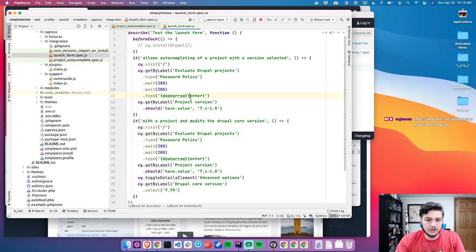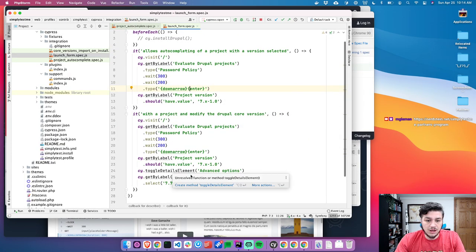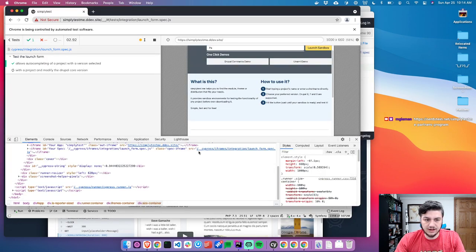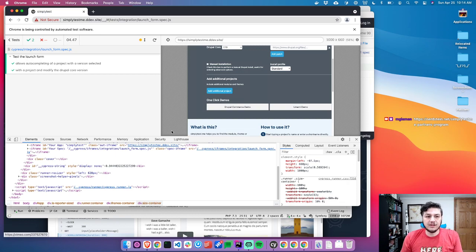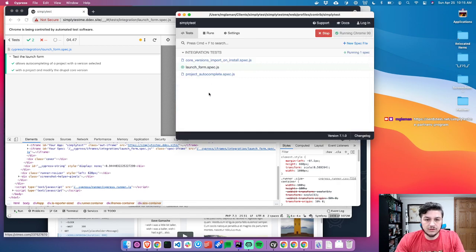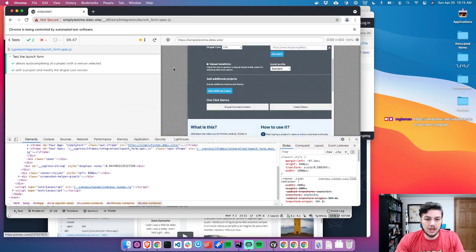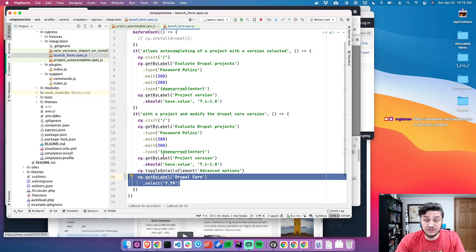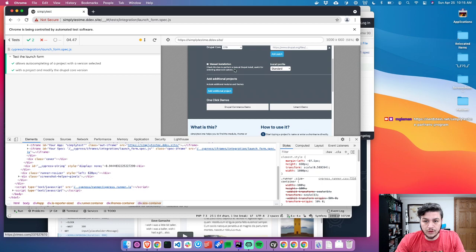So now if we go into here, into our test, I'm going to update the label from just Drupal core version to Drupal core. And if I hit Command S to save, and we go back to Cypress, I can find modifying the test causes it to automatically rerun. And you'll see that the test passed. So our test says select 7.79, and that is what happened.